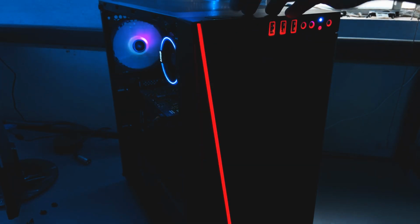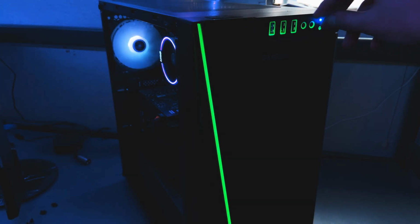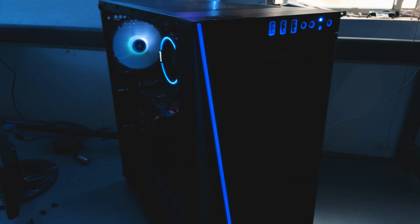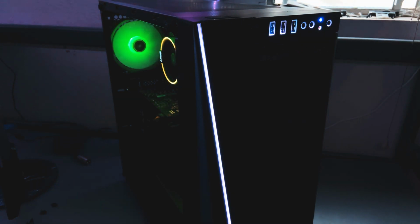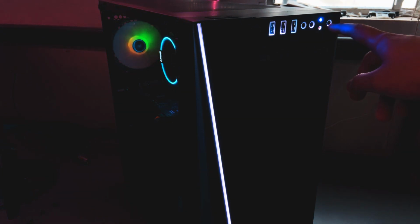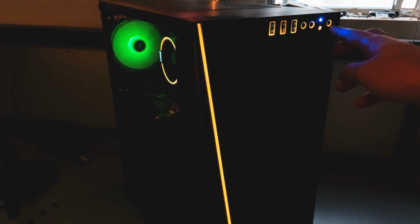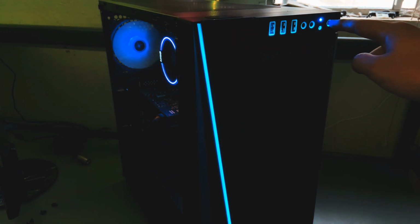The construction of the case though does feel a bit more plasticky than I would have liked, but this is a lot of the times due to case manufacturers just molding one design and then going off of it. So that's how a lot of cases nowadays feel, and in that favor it's able to have a very lightweight build, which is really good because I can move my entire computer all over the place without even having to break my back for it. So that's really cool.